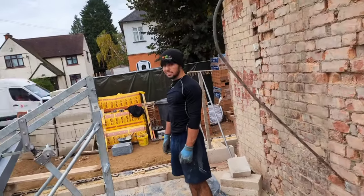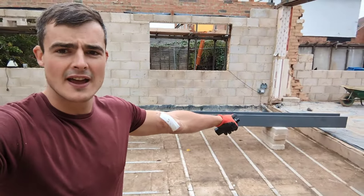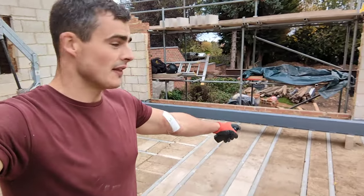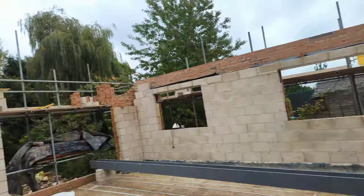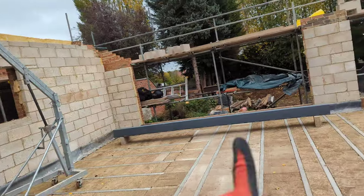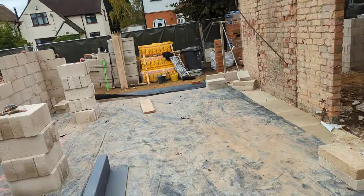I was trying to lift that steel, Drew. Just pulled a hernia. We've just spent the morning moving this steel here and this steel, and there's another one knocking about. So this long steel here is going to be going there to there, and that's got to be carrying the flat roof, and obviously that steel's for the bifolders and this steel is for those bifolders. Anyway, for now we are going to go lay some bricks.